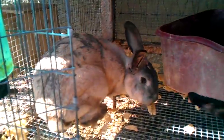But now down here we have 3 does. These were junior does, but they're just now at the age of breeding. They're about 8 months old now, something like that. And these are all half New Zealand and half Champagne. The mama to these is the New Zealand I just showed you, Darby. But these are her babies, and I have high hopes for them. I'm going to breed them to a Champagne buck, see if we can get some Champagnes out of them.